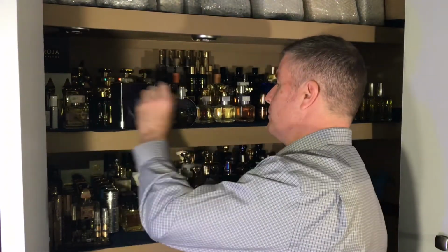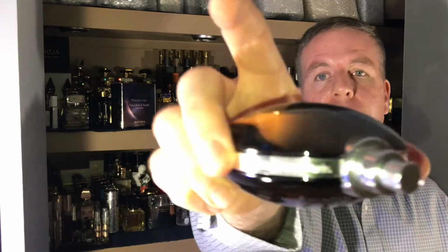Now, for me, I believe the presentation for the bottle is off the charts as well. This genius put this together, and this is beautiful for the shelf. Van Cleef and Arpels is a big jeweler. They're known for jewelry, so I think that's what they've taken. They just took a beautiful jewel and made it a bottle and put the juice in there. The cap is pretty nice. It's not heavy or anything, but there's your bottle, which is just beautiful.